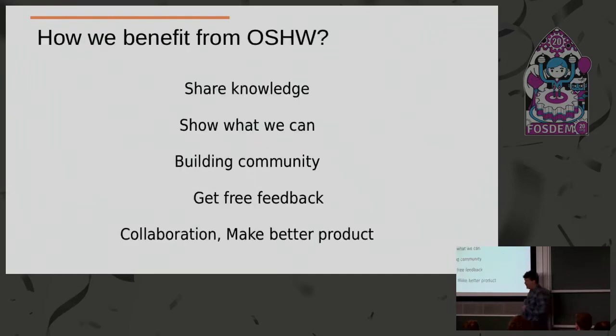So how do we benefit from open source hardware? For me, the first and most important is that we share our knowledge. We share what we know. If we look back at human history, most of the achievements in science, in biology, in sociology were made in the last 300 years. And why? Did we get smarter? Did we get bigger brains or something like this? No. People have been the same for 1,000 years. But what happened?